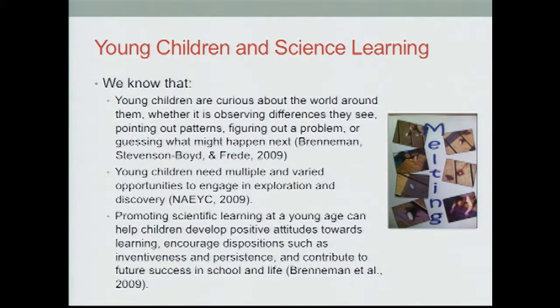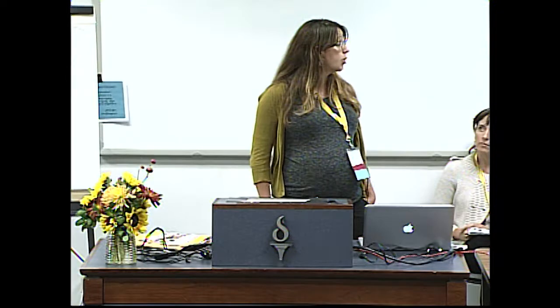So we have a really cool opportunity to integrate science, because kids have this curiosity about the things around them, which is wonderful. We know that kids need lots of different ways to engage in learning that spans all topics, including science. And we know that scientific learning at a young age can really promote positive attitudes towards learning, can help them as they continue to engage in scientific learning, and can help them span different content areas, like vocabulary, like literacy development, like math. Even the picture that I had of the child measuring, that's a pretty easy way of showing how math and science can go together, right?